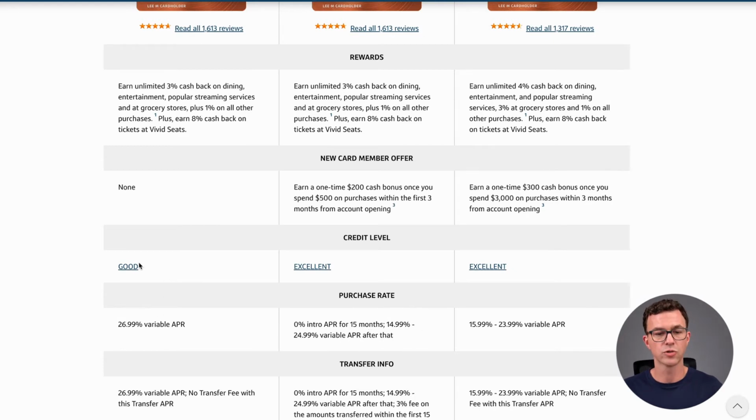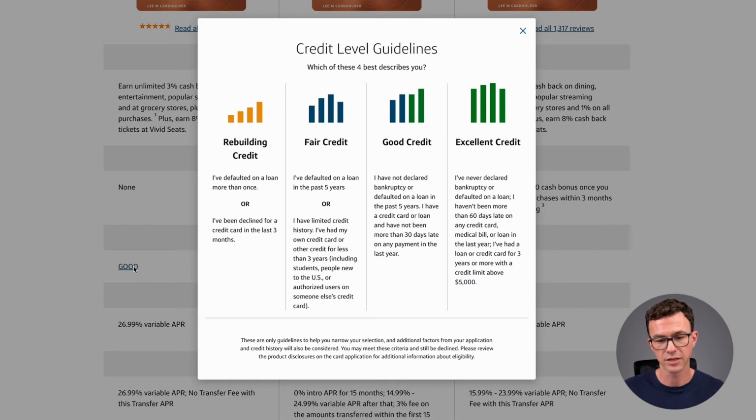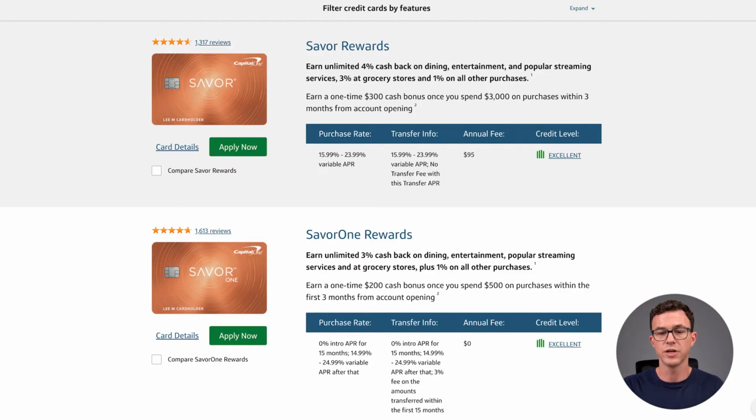But to see what good credit means to Capital One, I have not declared bankruptcy or defaulted on a loan in the past 5 years. I have a credit card or loan and have not been more than 30 days late on any payment in the last year. So as you can see here, this isn't going to be the very first card that you get. You need to have some other type of credit product, a credit card or loan, to be accepted. But if you got some of the other cards, there's a good chance that you fit into this good credit or maybe even get into the excellent credit if it's a couple of months after getting some of the earlier cards we talked about.